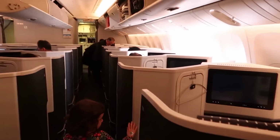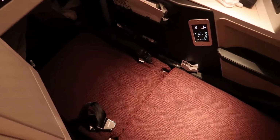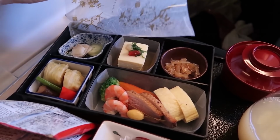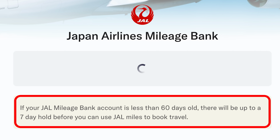And Japan Airlines is an amazing airline. I took their business class from Taipei, Taiwan to Tokyo, Japan. It was only a 3-hour flight or so, but we got fully flat beds, and I can honestly say it was the best food that I've ever had on an airplane. Just be aware of this one point though. Bilt is pointing out that if your account is less than 60 days old, you'll have to wait 7 days until you can redeem any points. Just pointing that out for you.